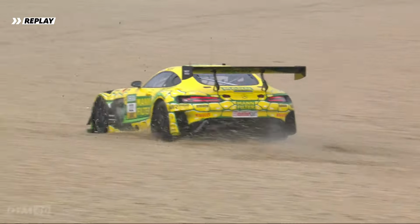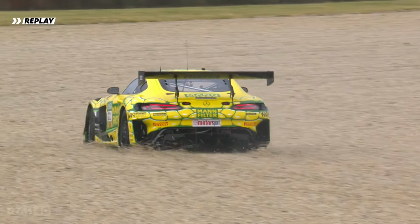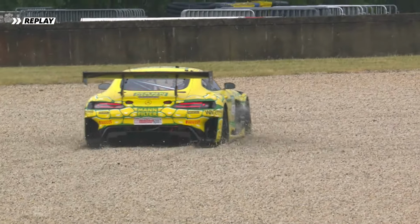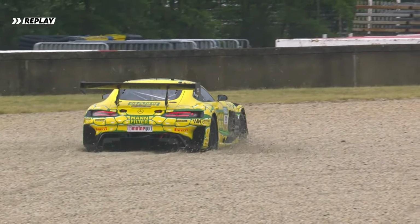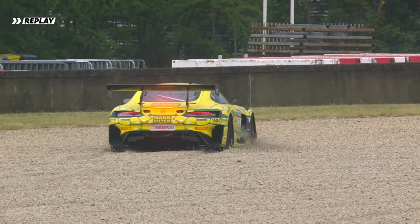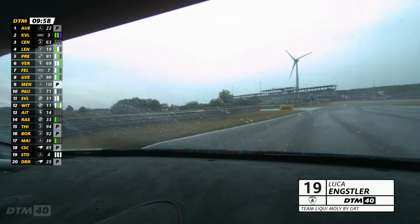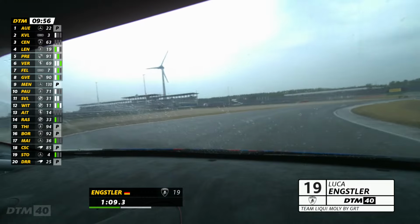And another grassy moment, gravelly moment in fact, for Lucas Auer. Keep it out of the barrier. Now keep it moving. Don't come to a stop. Steam pouring from the side of the car. Go on, power on, power on. It's going to make it to the grass and keep going. But that just shows how hard he's pushing. Explains why he's come into the pits now, doesn't it?